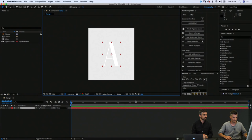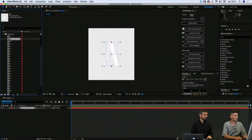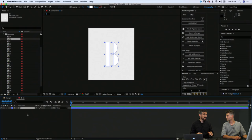So far you clicked on Quick Start, and I saw the... I clicked on New Typeface Template. Yep. So what that did is... It was like blinking. Yeah, it made a new composition for every character. That's so cool. So it took the typeface and it already created all the compositions? And everything with the same template? Yeah, everything is in the same position. It made a shape layer, so it takes out a lot of the copy-pasting.